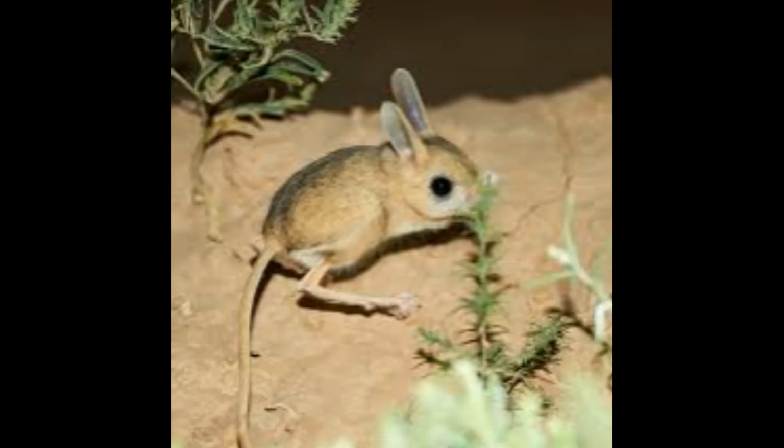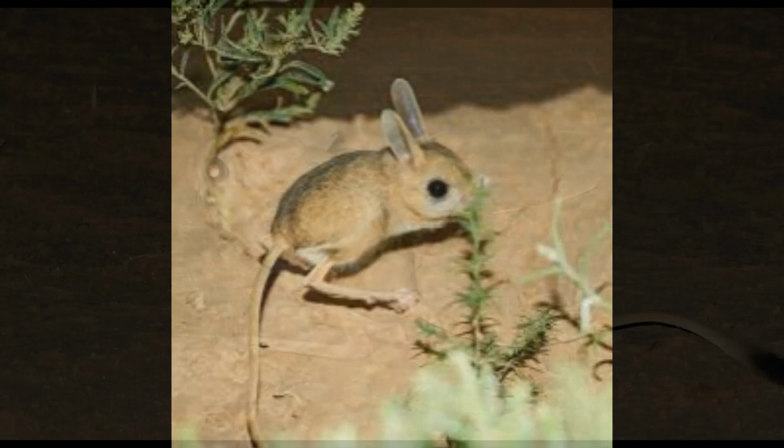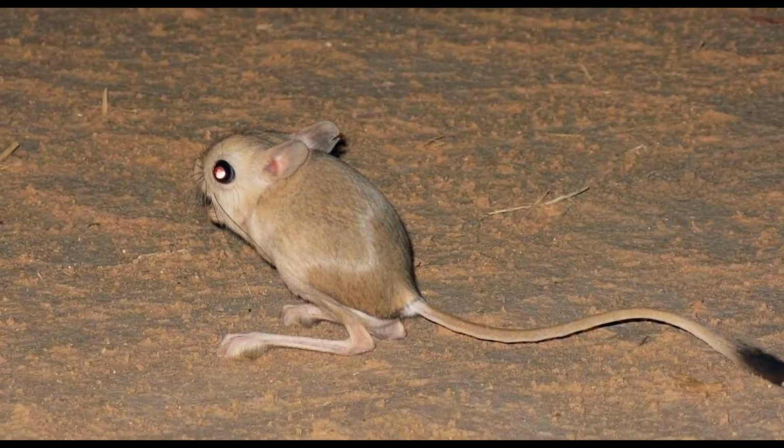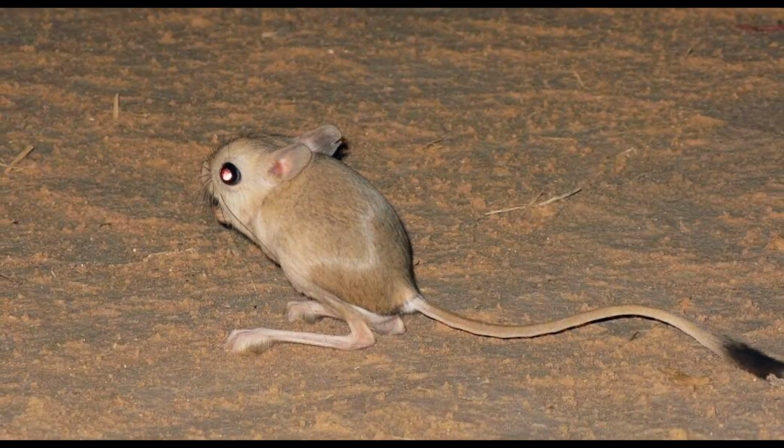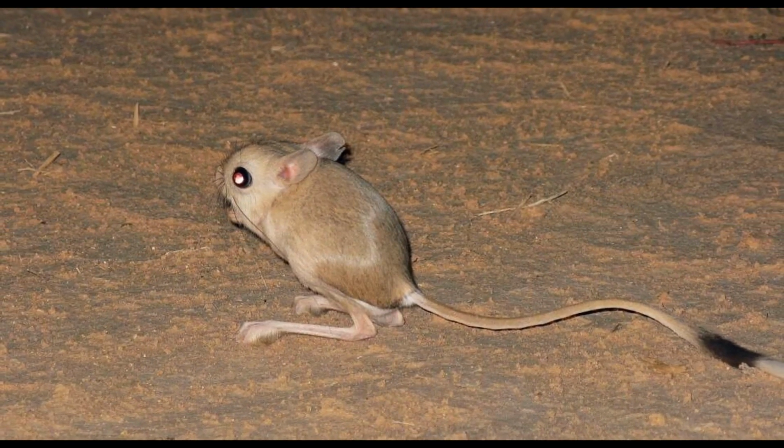Another notable feature is their long and tufted tail. The tail is usually longer than the body and is covered in fur, often with a fluffy or brush-like tip. The tail helps with balance and stability during jumps and serves as a counterbalance while the jerboa is on the move.